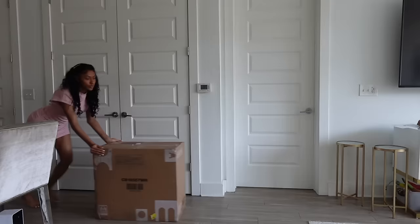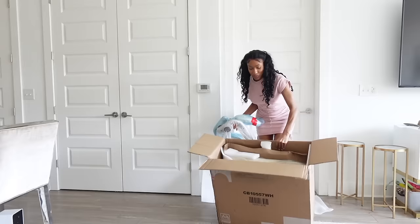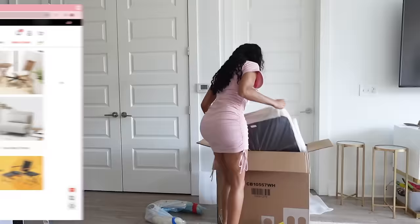I'm Jayla Koriyan. If you're new, I'm in my office and I just got a new office chair. This pink chair that you just saw me sitting on did not give me the back support that I needed. So as we open up this new chair, I'm going to tell you all about my new favorite place to get quality home and office furniture for the low.